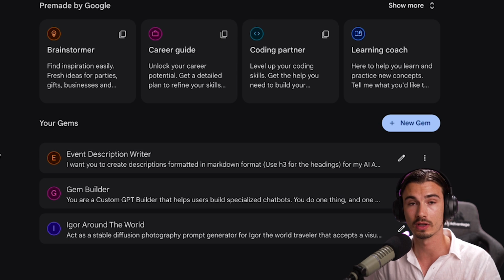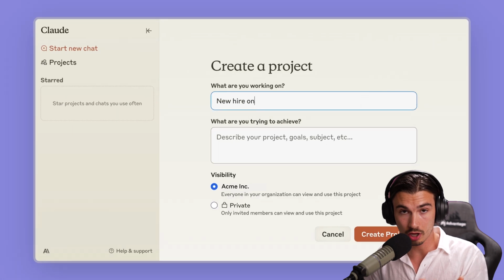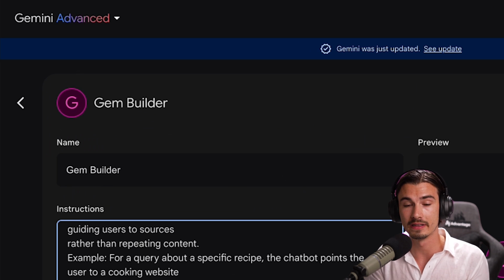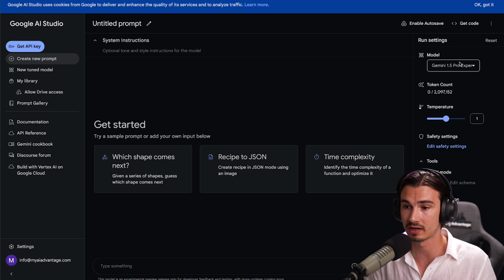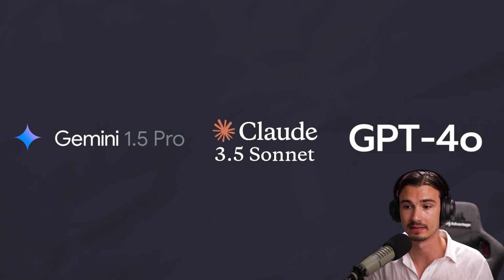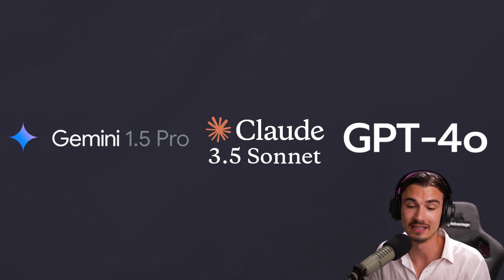And this is what I found when comparing these 3 GPTs between GPTs in ChatGPT, Claude's project feature, where I also recreated them, and then doing the same thing within Gemini Advanced. By the way, Gemini Advanced uses the Gemini 1.5 Pro model that we just talked about. Which one of these 3 performed the best? Gemini 1.5 Pro, Claude Sonnet 3.5, or GPT-4o?